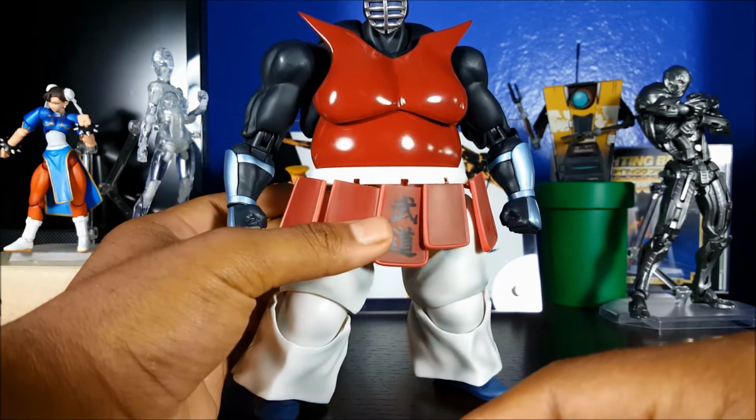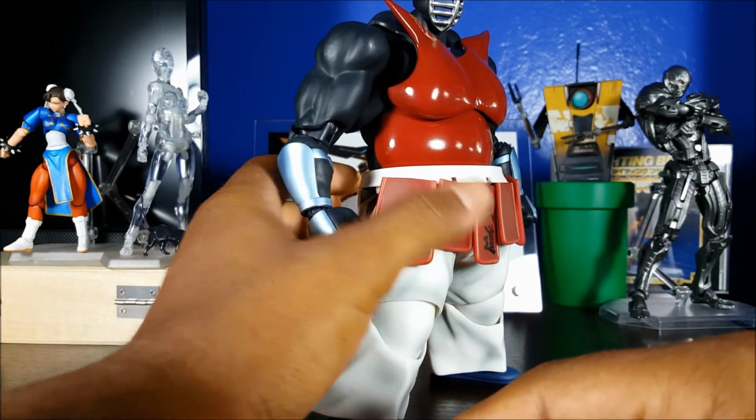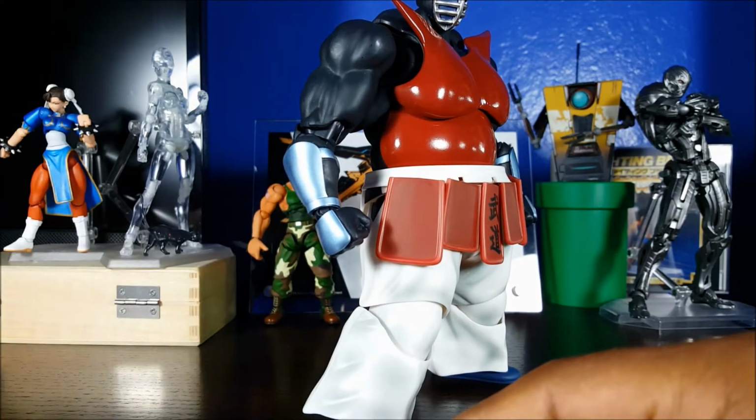And I really like the musculature. Look at them biceps compared to this guy.